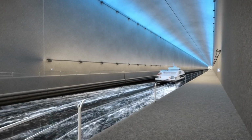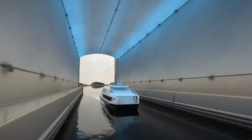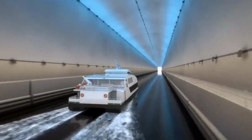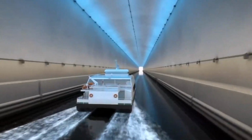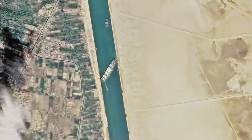But fear not, modern sailors. The Norwegian Coastal Administration is building the world's first full-size ship tunnel, bypassing the dangerous Stadhavet Sea. It's 1.8 kilometers long, 50 meters wide, and 36 meters high, big enough to let 120 ships sail through daily. Pirates would be so jealous.